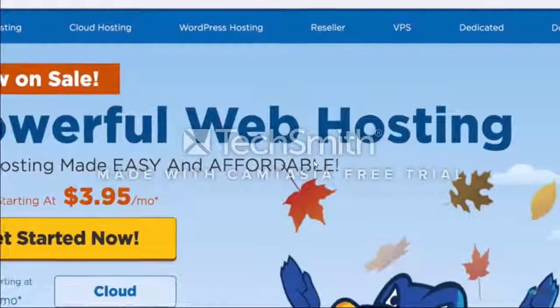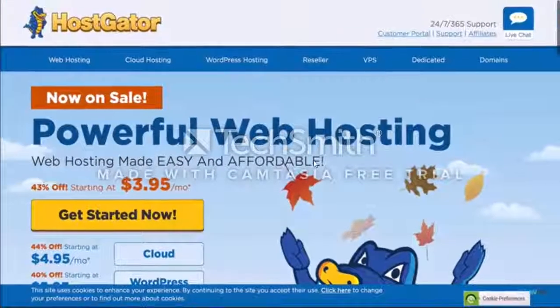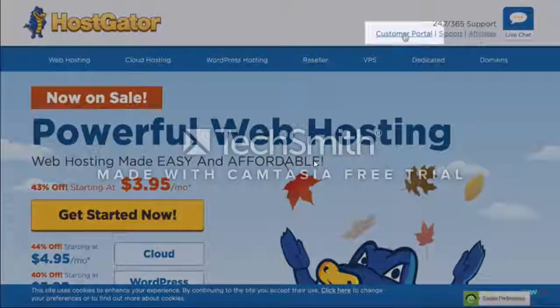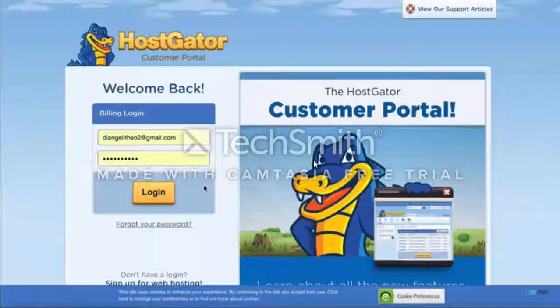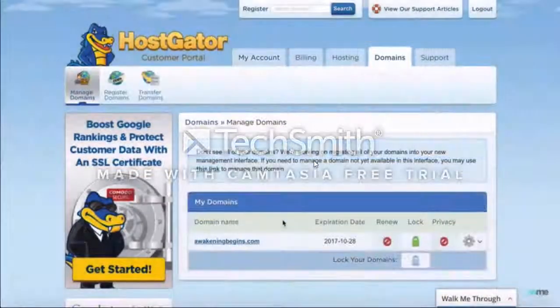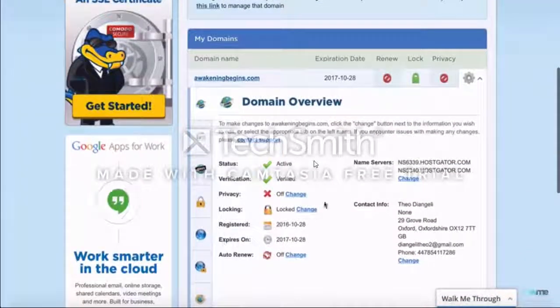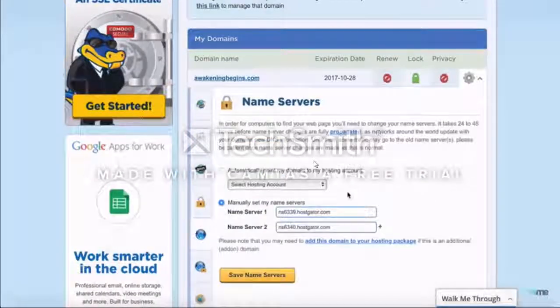So to set up your name servers, all you need to do is log into HostGator using the username and password that you chose when registering. And if you've forgotten those, it'll still be in your billing email that you received earlier. So go to hostgator.com and then click on Customer Portal at the top and log in. Then all you do is click on Domains and then click on your new domain, and then look for the name servers here, click on Change, and then select Automatically point my domain to my hosting account, and then Save.